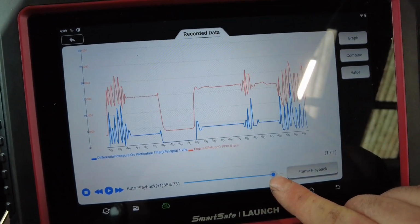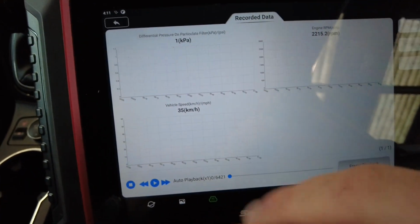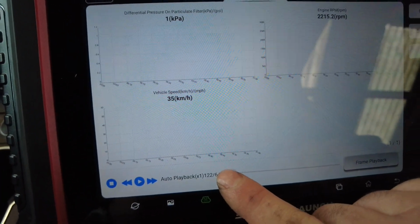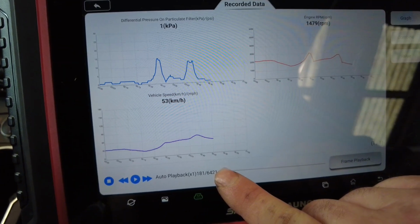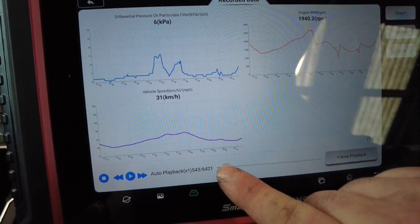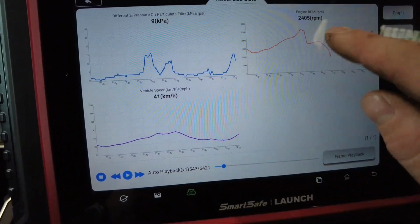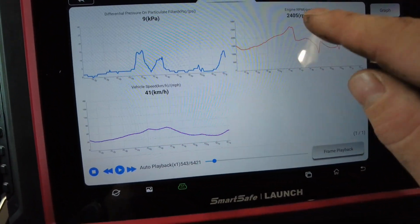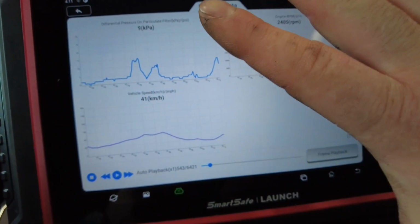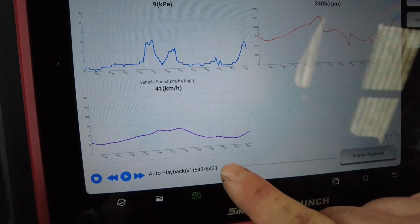Now I did take the vehicle for a little bit of a test drive, and I'll show you some more live data. If you have a look at the top corner, we've got the DPF pressure, the engine speed and the vehicle speed. I don't know whether you're going to be able to see it, but as we're driving it is rising and falling. Say at 2400 RPM, we've got 9 kPa, which is about 90 millibars. I'm fairly happy with that, to be honest with you.